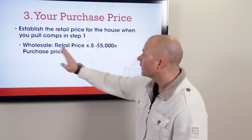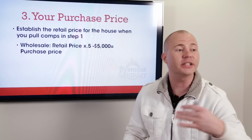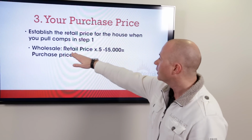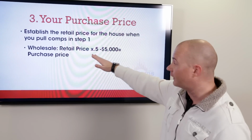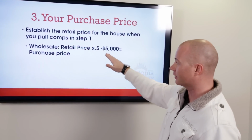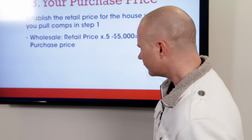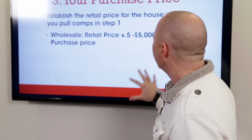So here's the formula if it's in your wholesale sweet spot, if you're going to wholesale this property off and just send it to another investor. You're going to take retail price times 0.5, which is 50%, minus $5,000, and that's going to be the purchase price that you're going to offer the motivated seller. Now, you might just be saying, John, why? Why is that your price?